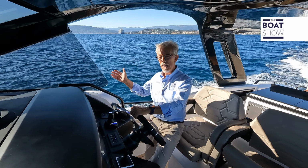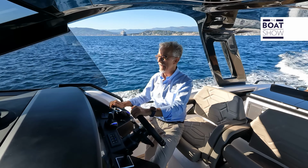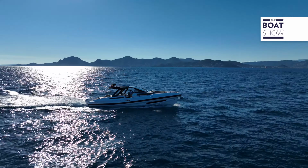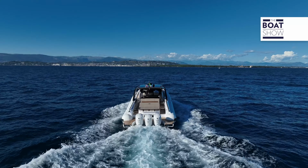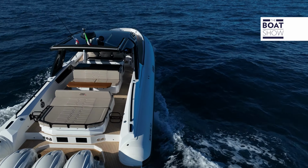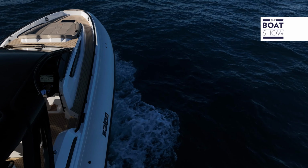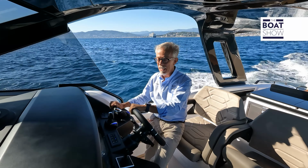Gulf of Napoul, in the waters off Cannes, serves as a testing ground for this SALPA SOLEIL 52, which in this case is equipped with 3 Yamaha engines of 450 horsepower each. But the maximum power that can be applied to this hull is a whopping 1,800 horsepower.